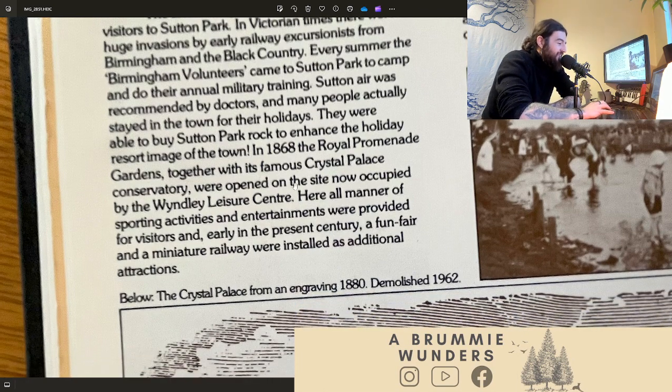Which isn't the prettiest, but it has stood the test of time so far, and I guess it's a 50s build. Here, all manner of sporting activities and entertainments were, well, no, it's a 60s build at least, isn't it? Because it's all been demolished. So, yeah, there you go. Here all manner of sporting activities and entertainments were provided for visitors, and early in the present century, a fun fair and miniature railway were installed as additional attractions.